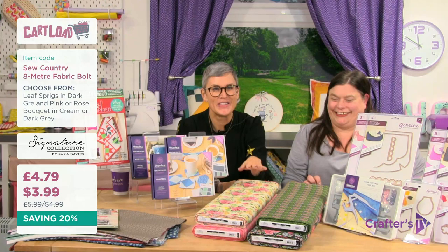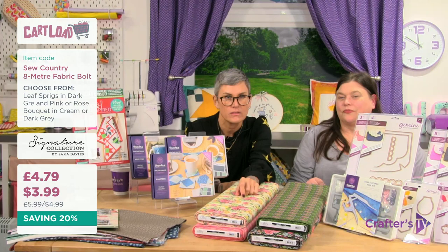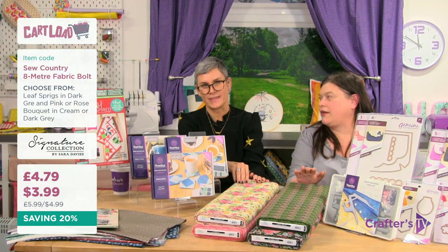These are £4.79 or $3.99, saving 20%. And these, that must be for a half metre. What's this price for? Yeah, half metre. I'm getting confused by the 8 metre fabric bolt. That's per half metre, but if you order more than half a metre, it's continuously cut because it's on the bolt. Got a bit confused there.